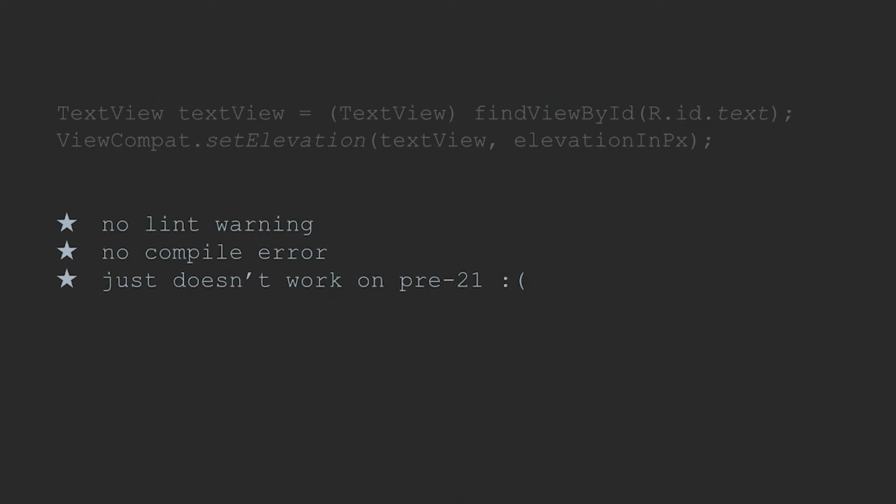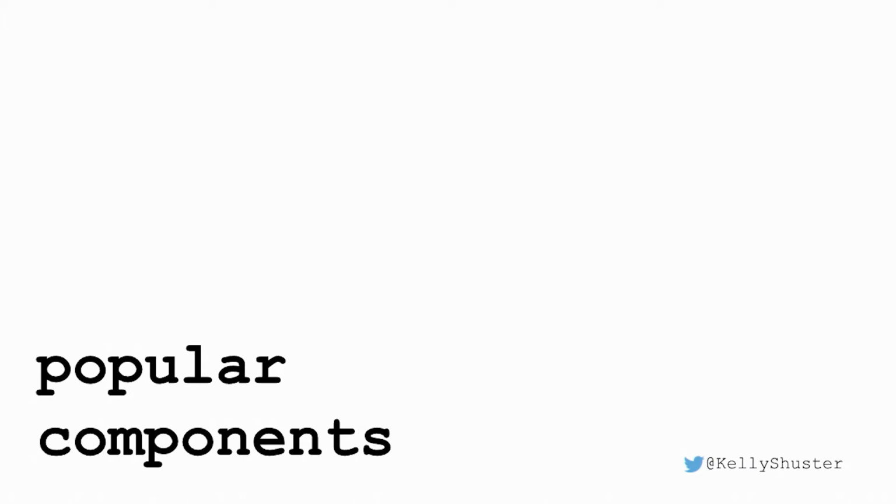It just doesn't work. So when you're using the support library, always make sure that you're testing your app on the lowest operating system that you want to support, to make sure that you don't have any of these hidden stubbed methods that are just doing nothing. All right, a few popular components of the support library.